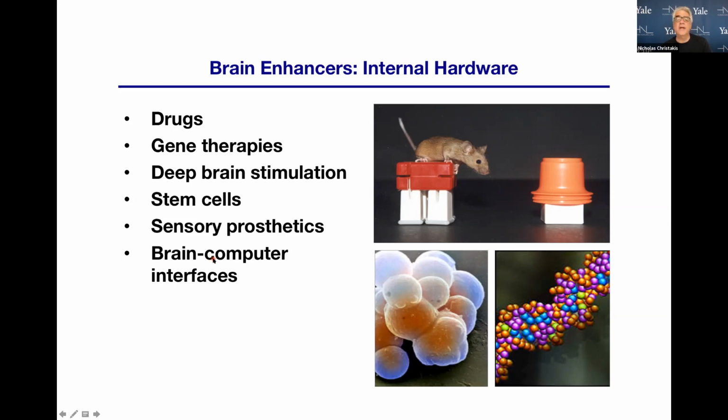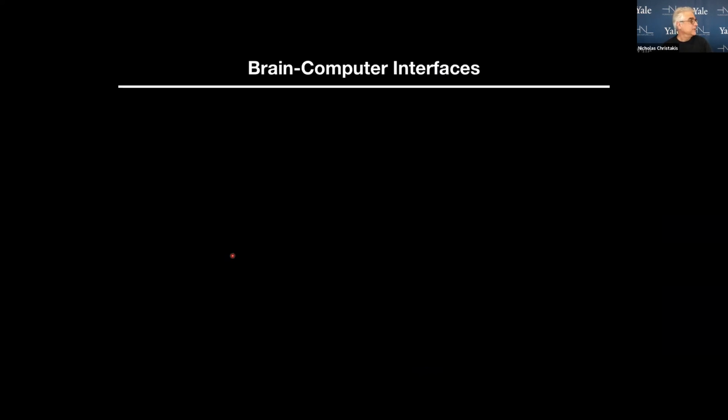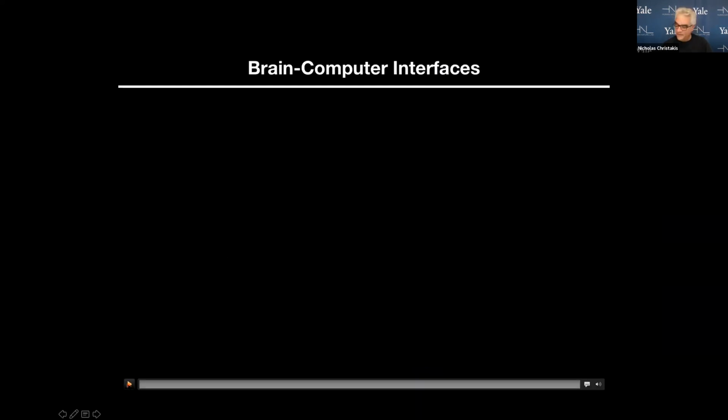Now let's spend a moment on a couple of these. We already saw a sensory prosthetic in the case of a cochlear implant, but what about more than that? Let me see if you can hear this. I hope you can hear this. Maggie, let me know if you can't hear the sound, okay?